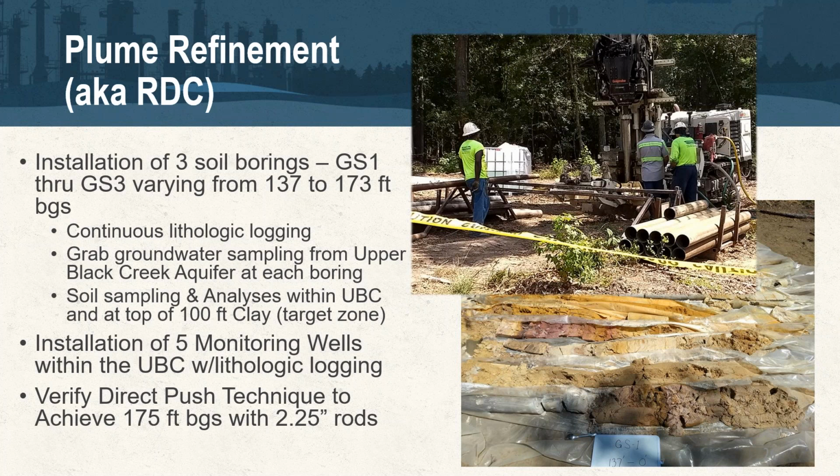In addition, we did verification testing to ensure that we could drive through the backfilled direct push or the pre-drilled points. And so when we did GS1 and GS3, we went out to those locations, used the same backfill technique that we were going to use for all the 130 pre-drill locations. We were able to drive down to 175 feet depth using our 2 1/4 inch rods. You're looking at a couple of photos. One is GS1, the soil cores. If you look at the very bottom of the page, just above the sign, the clay to the left-hand side below the sand, that was our target. That was the 100-foot clay. That was the aquitard between the UBC and the LBC. And then that sand that's laid out, that is the saturated zone for the Black Creek Aquifer. Go ahead, Mike.